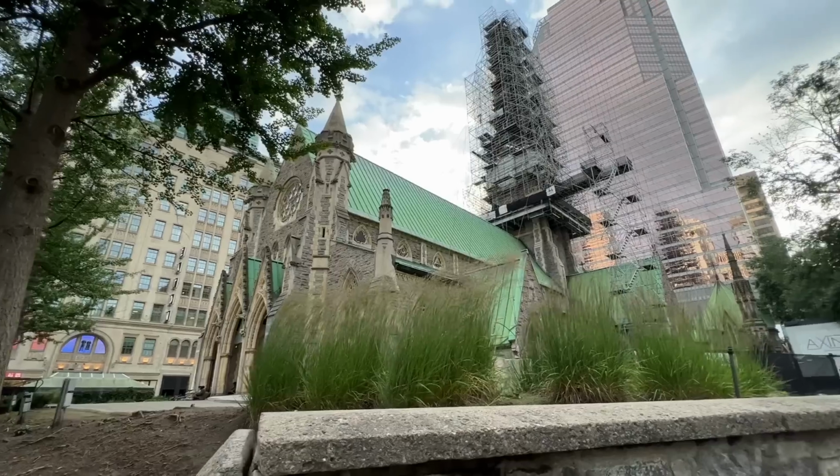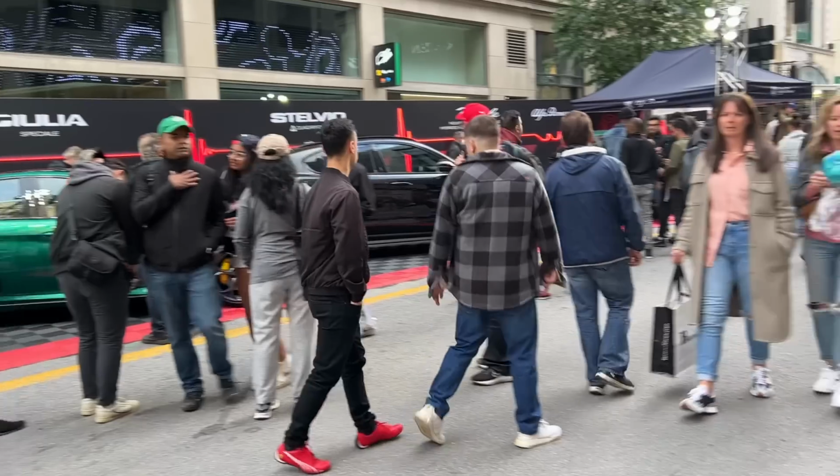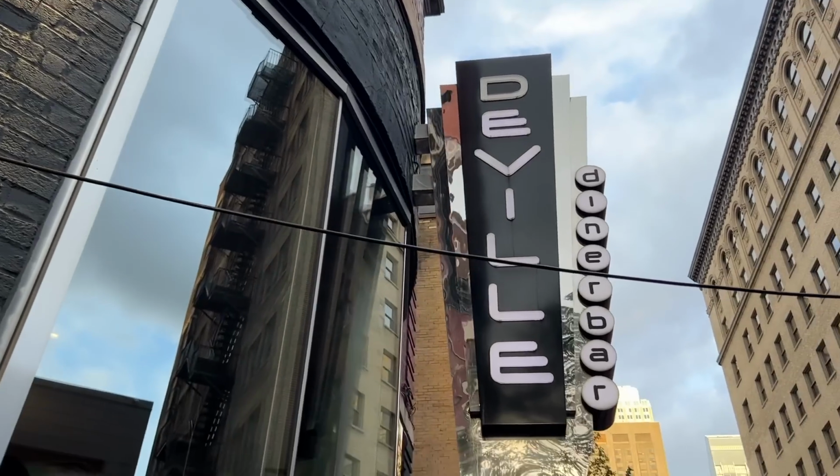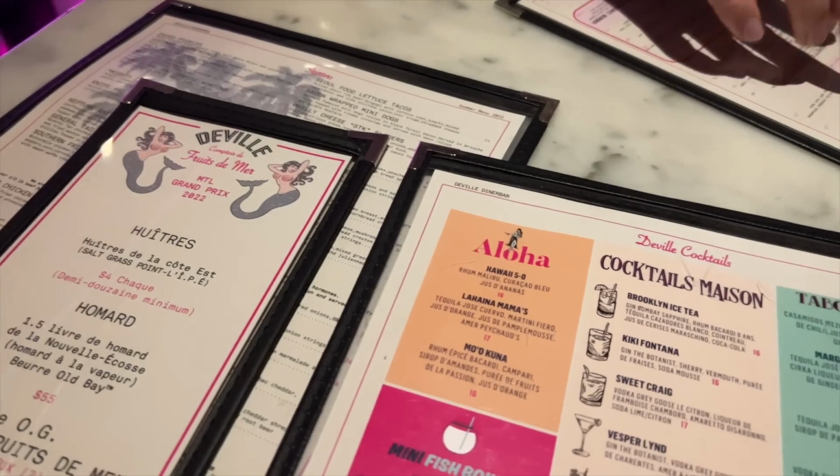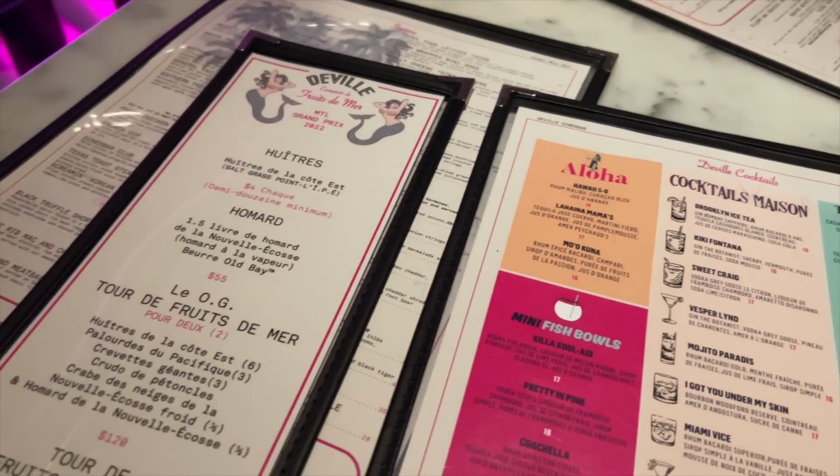So we went out looking for meat. Montreal was busy, but we found this diner. I would say it's elevated diner fare. I know that word's overused, but think of your classic diner eats, then make it bougie.